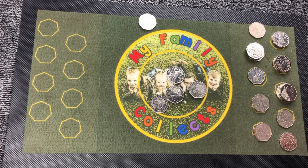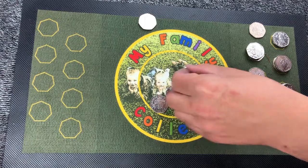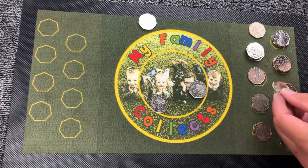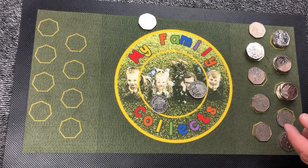Can we have two coins for the book in one bag? Well, I've got a Benjamin. We have got a Paddington at St Paul's.